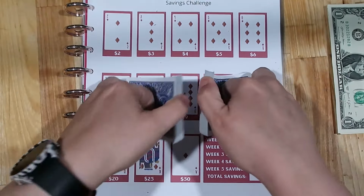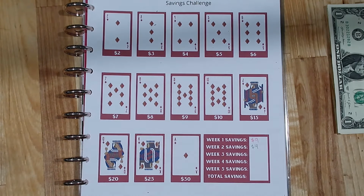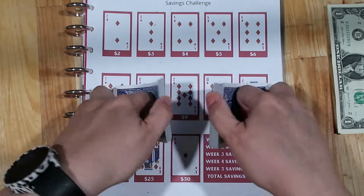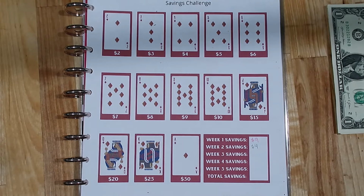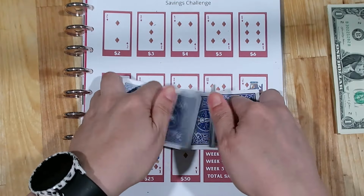The way that the playing card savings challenge works is we just use a deck of cards. You can use a card randomizer, like an app, if you want. I like to shuffle, so I'm going to use real cards here. And today I'm going to pull just one card.